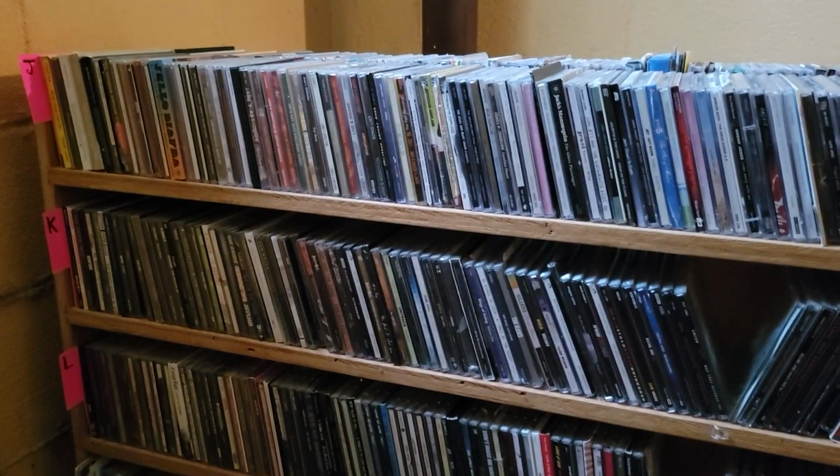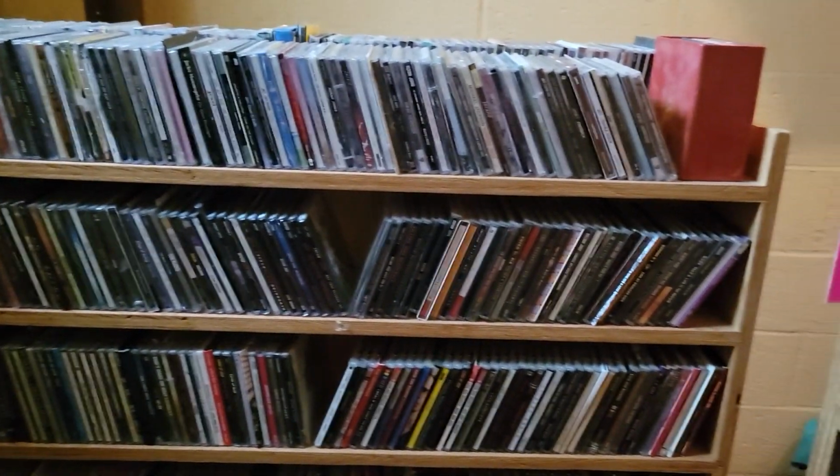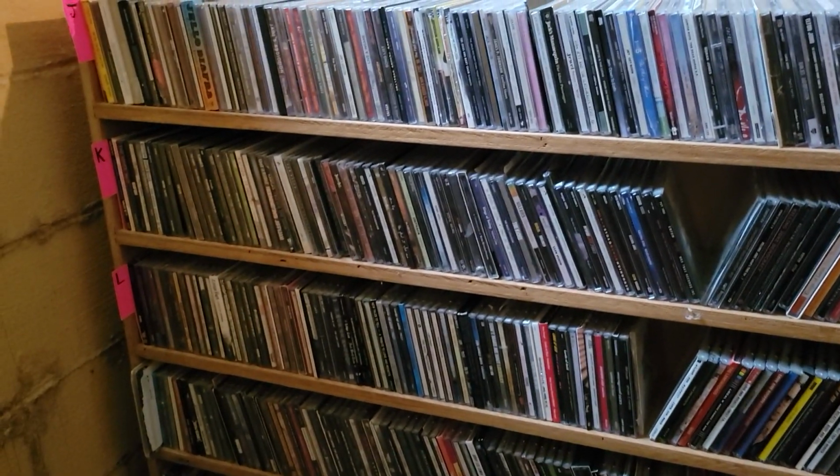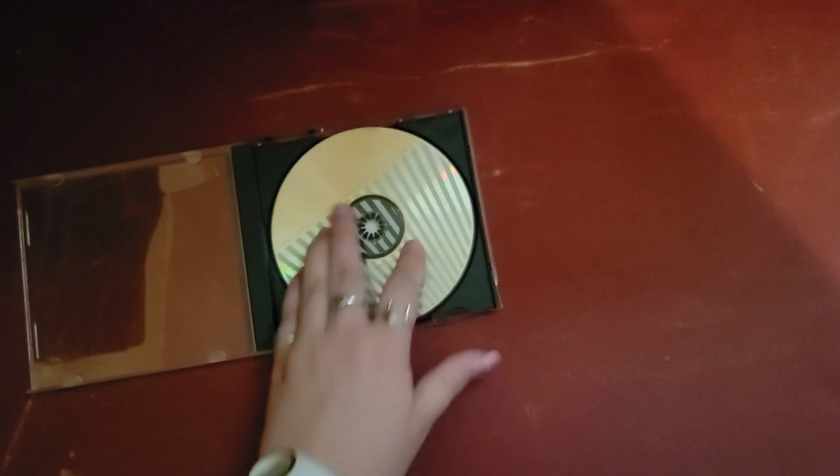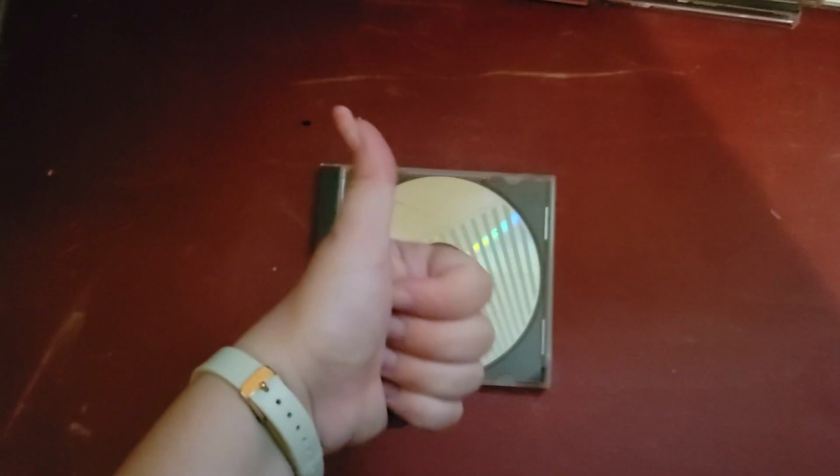But anyway, with A through H put away, it was time to get started on the other large CD shelf. Mainly J, K, and L. So after this quick transition, I was looking quite good. I also managed to reunite this loose CD with its case, but I can't for the life of me remember what album this is, so I'm just putting it right here.